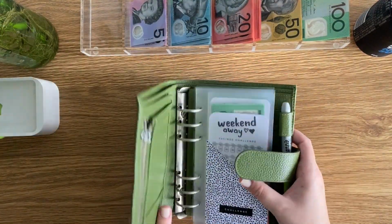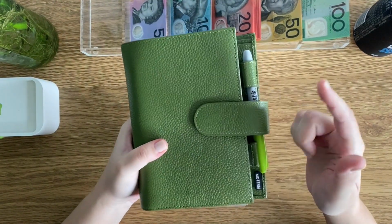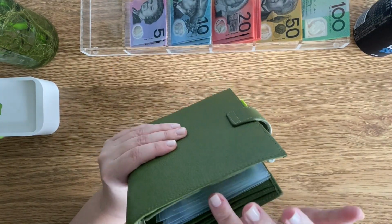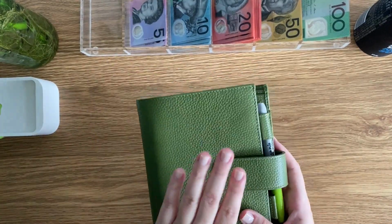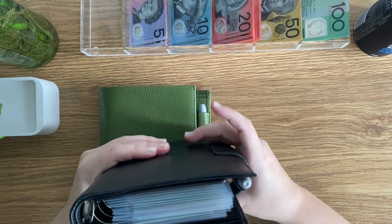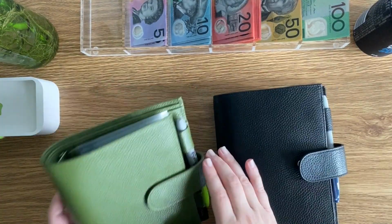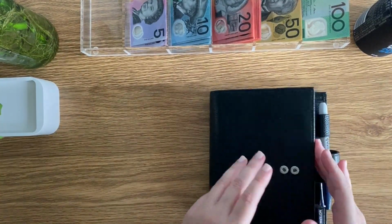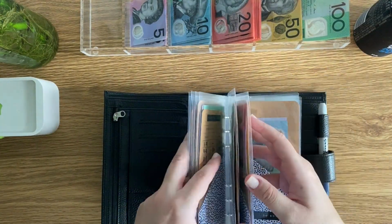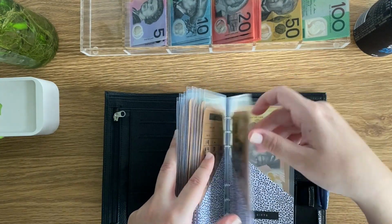This feels so thin. I should have shown it before. This was so thick, because we had the $1,000 for our $3,000 savings challenge, the $1,000 for our Christmas, and plenty in the weekend away challenge. This feels dramatically different, it feels thinner, but this is always a bit thick. I've got quite a few envelopes in here, and someone asked me how many envelopes I have in here and how many it takes. So 1, 2, 3, 4, 5, 6, 7, 8, 9, 10, 11, 12, 13, 14.